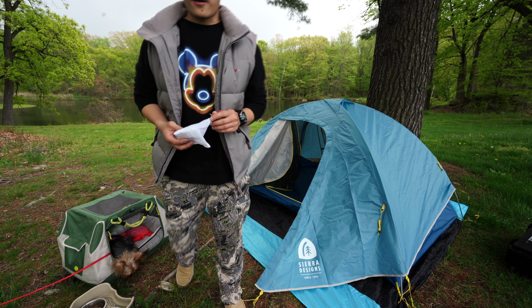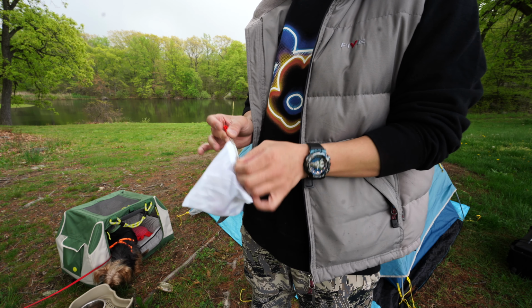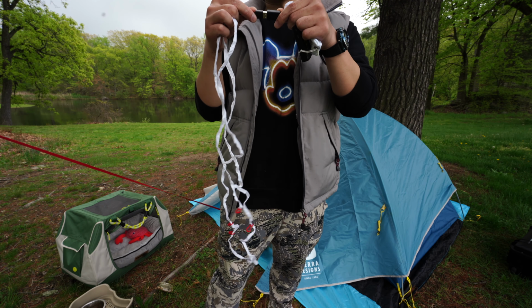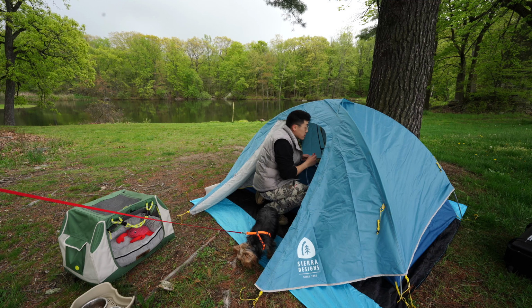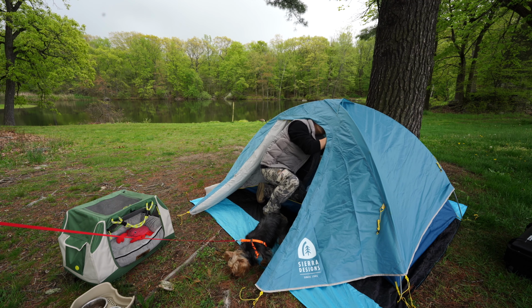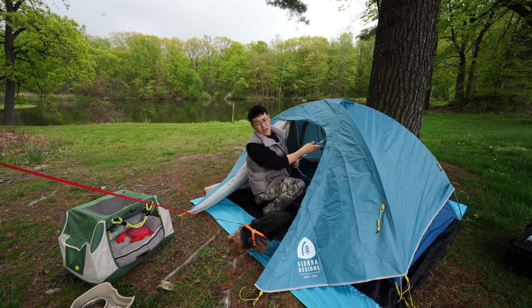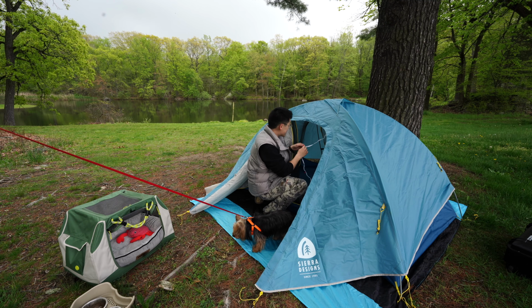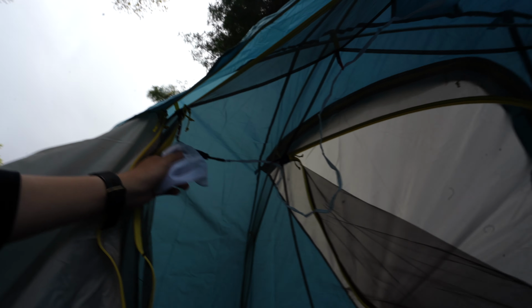Since I'm setting up the tent, I might as well go on to item number 2. This is more luxury. They're basically string lights wrapped in denier material. Then we got little hooks that you can hook onto a tent. This thing's pretty expensive, but it is designed for tents, so that's why I like it so much. All you really gotta do is click the button. Oh, you can't see it at all.